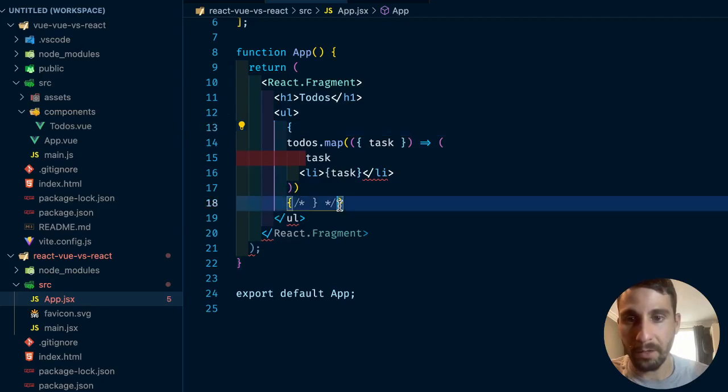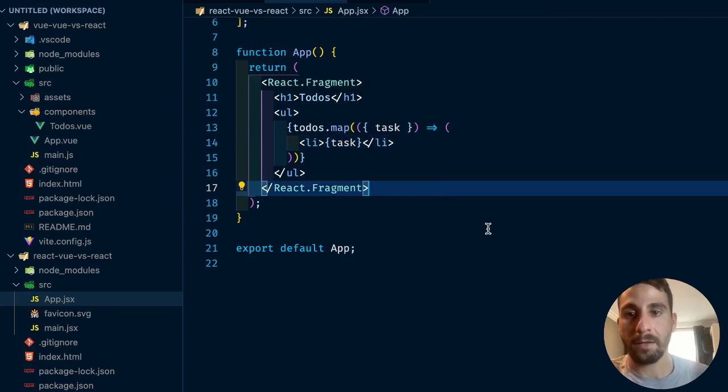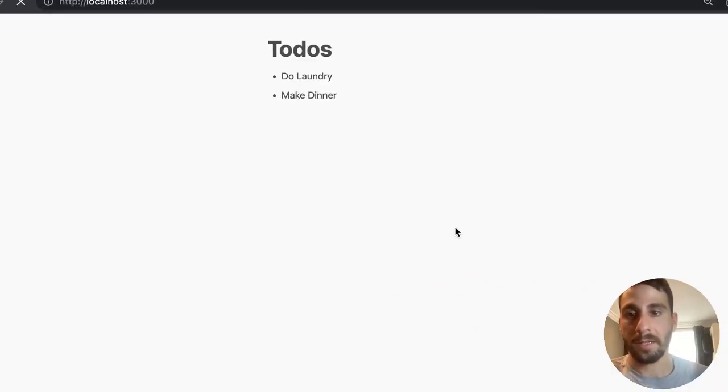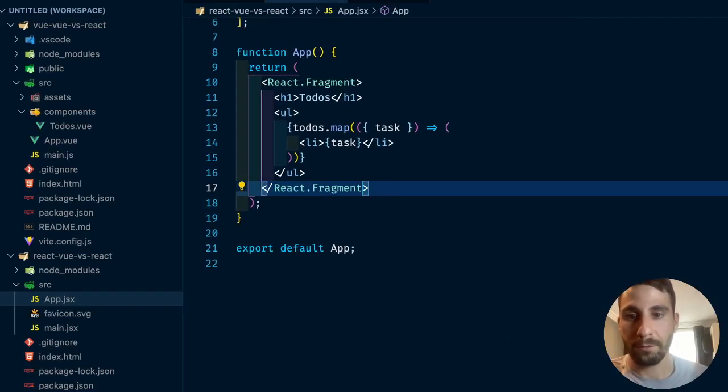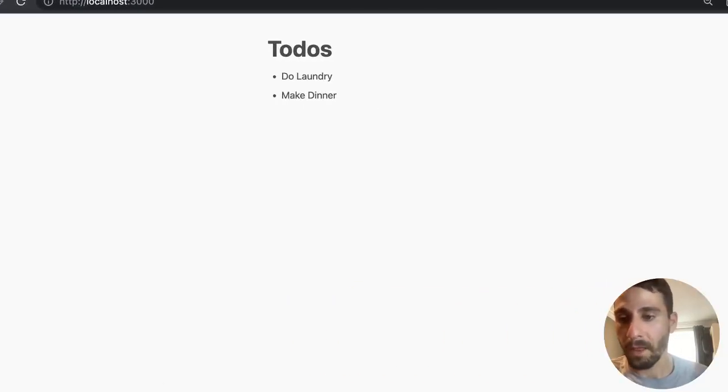And what did I do here? I commented this out. Get rid of task right there. And we should be good again. Let's just double check this. Let's also get rid of React.Fragment. All we need is this empty element here. And each child in the list should have a unique key prop.